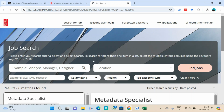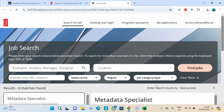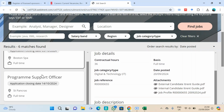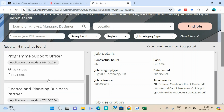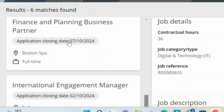Okay, I think here now when you come, you need to know what you are looking for. For example, they have given you here, the job title could be analyst, manager, designer, whatever you want, the location where you want to work, and then other things like this that you can fill in if you are looking for the job. And from this example we're given, they showed you this job here. Job details are here, but you can see there are so many opportunities. You have metadata specialist, you have program support officer, this is full-time, okay? This one is even ongoing, guys. The closing date is 14th of October 2024. Okay, you have finance. This one is also still ongoing.